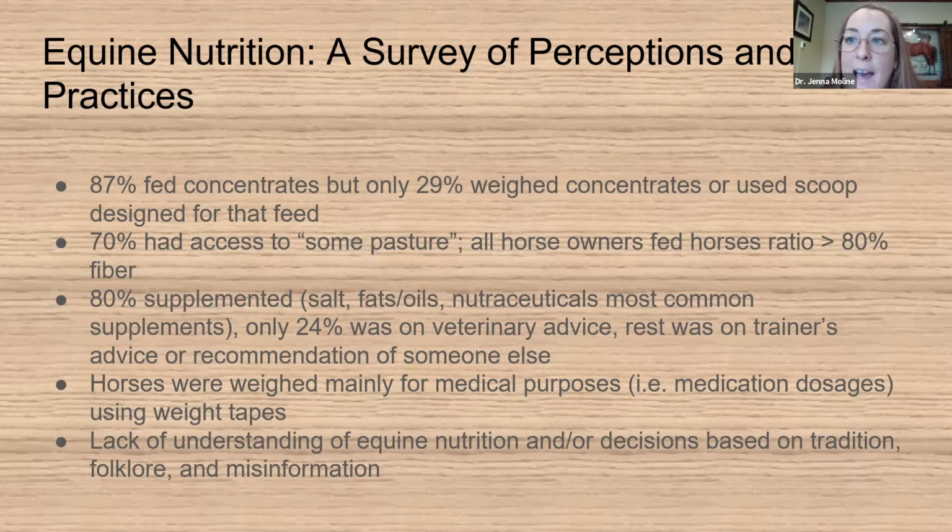Another piece when it comes to habits that I think we can improve on is that these horses were mainly getting weighed if it was a medical necessity. So if that horse needed to be on antibiotics or needed to have a dosage change of its medication, they were getting weighed for that. Not many people were truly weighing. We'll talk about why that's important again, but there's a lot of reason to be weighing your horse before there's problems.